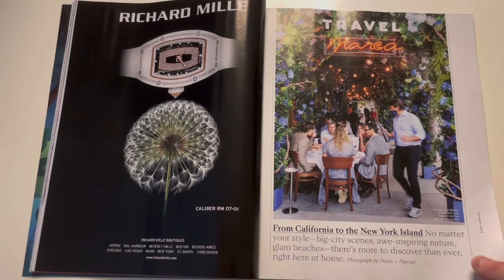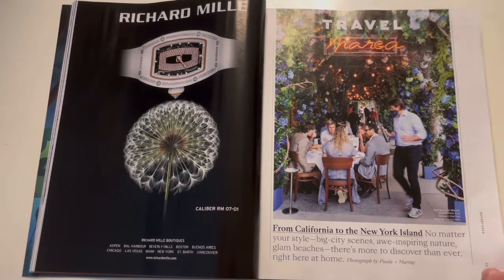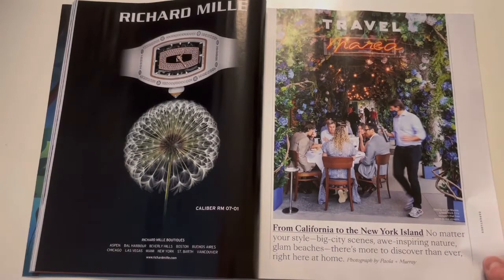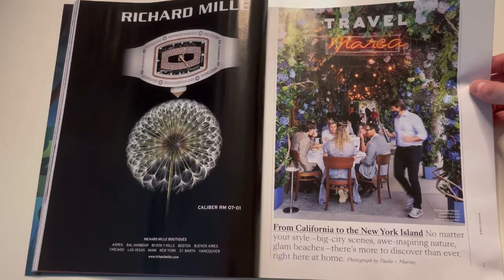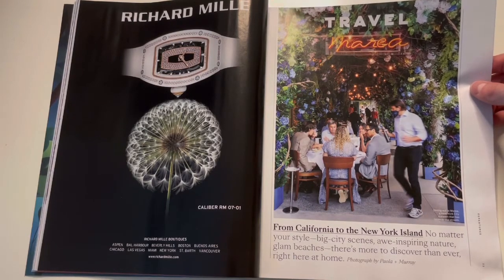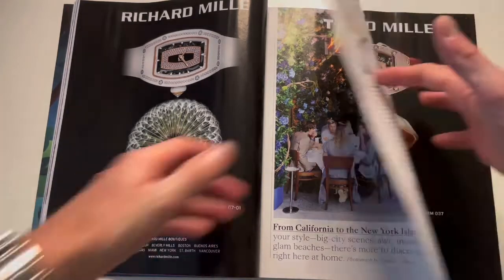No matter your style, big city scenes, awe-inspiring nature, glam beaches. There's more to discover than ever right here at home. And so, travel inspired. This is a shot of Marriott in New York City.